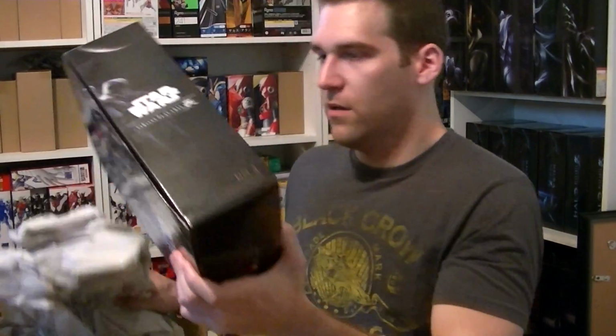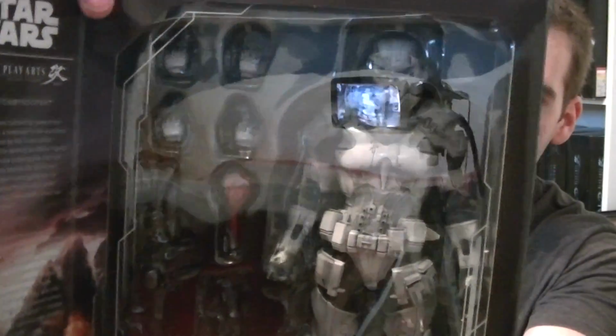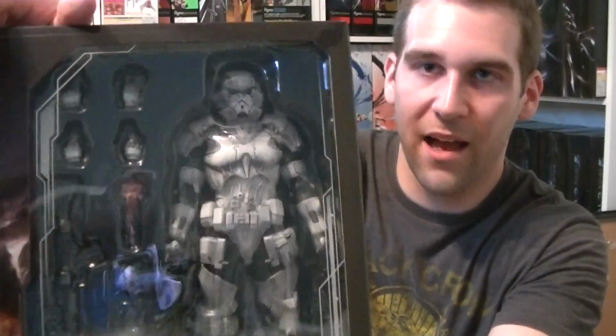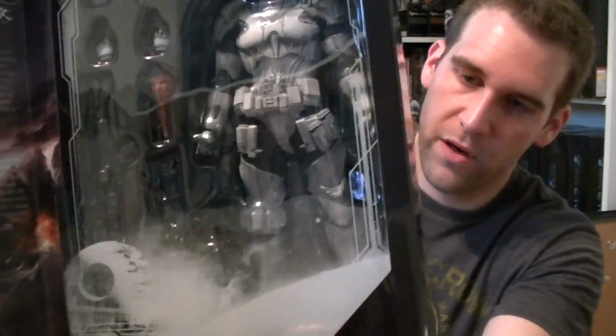Okay, and one last package to go through for you larger scale figure fans. We have the Play Arts Kai variant Stormtrooper, which looks way better than I thought it was going to. Looks pretty darn good. I don't necessarily like the helmet design, but it looks like they nailed it as far as quality goes, so pretty pumped about that.